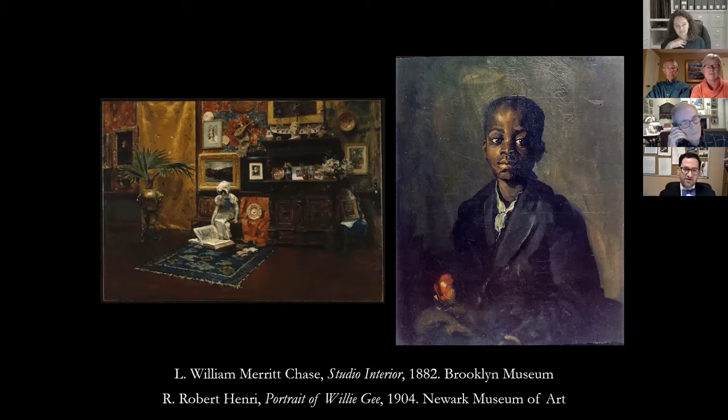The interior of his famous studio at the 10th Street Studio building, a little bit earlier, but nonetheless a sense of his taste, lavishly furnished, making this beautiful environment in which to make paintings and purchase them.